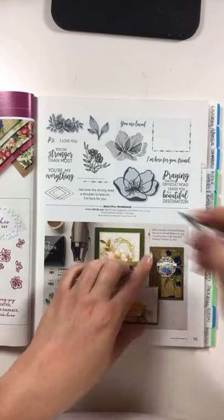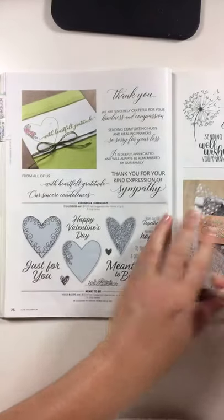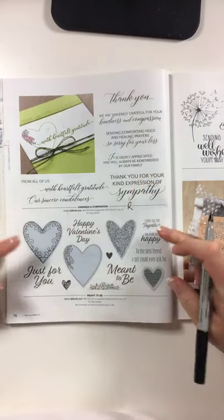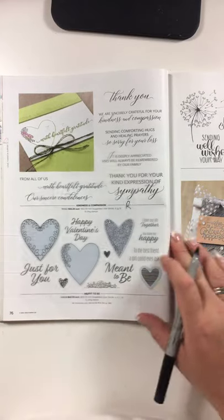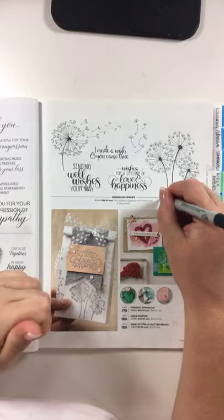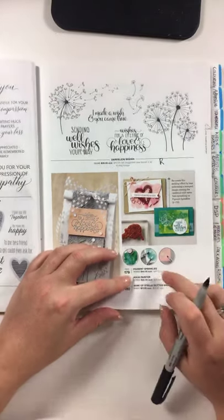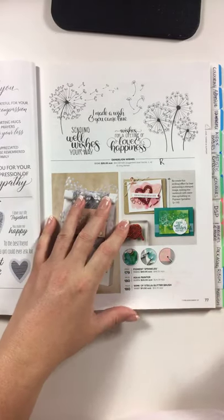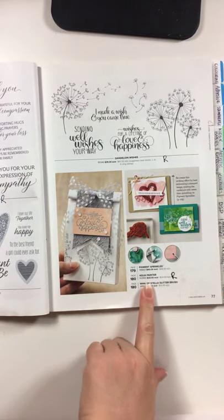On page 75, the Beautiful Promenade stamp set is retiring. On 76, the Kindness is retiring, and this one is staying, Meant to Be, and the Coordinating Dies are too. And I'm so happy that this one is staying. I haven't used it enough. Dandelion Wishes is staying. The Pigment Sprinkles are going, and the Aqua Painters are being replaced. Oh, there we go. It says the Aqua Painters on this list.